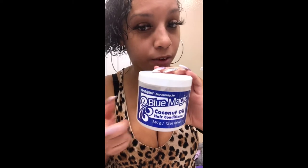Okay, I want to do the tip for the parents as well for babies. Okay, this is a Blue Magic product and also coconut oil. If you want a dry product as well as the Jamaican castor oil products, and you want to have something besides the Jamaican castor oil, get the coconut oil. It works really good.